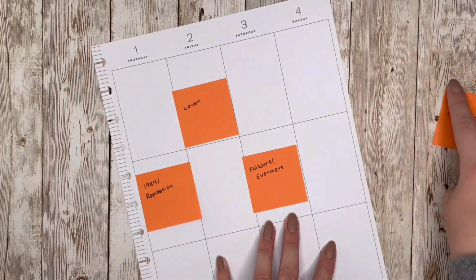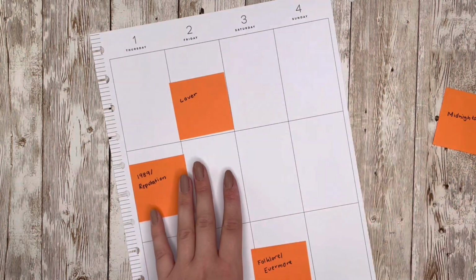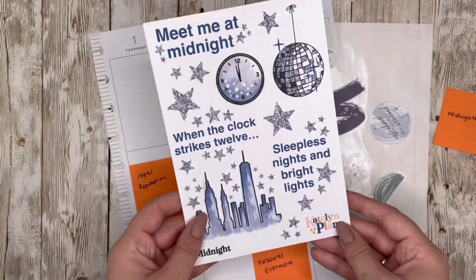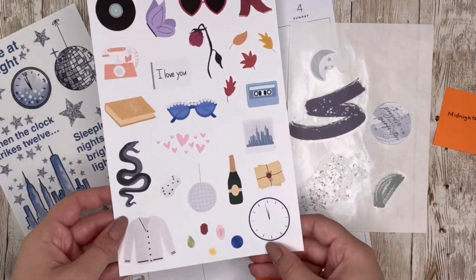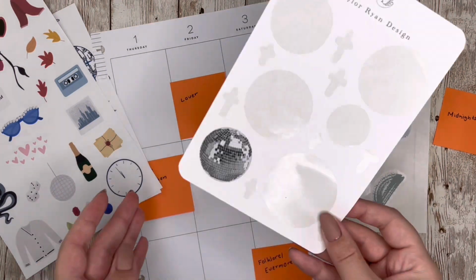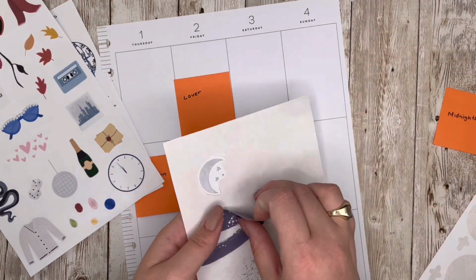I'm starting with Midnights, which is going to be Sunday, and let's move this sticker down just so I have this open box to work with. I pulled a variety of stickers for that on a sticker backer. I grabbed my Midnights sticker sheet. I have this printable from Eau Claire's Creations. I have something else that I had pulled. Oh, here we go. A Taylor Ryan design disco ball. So this is what I'm thinking for the Midnights box.